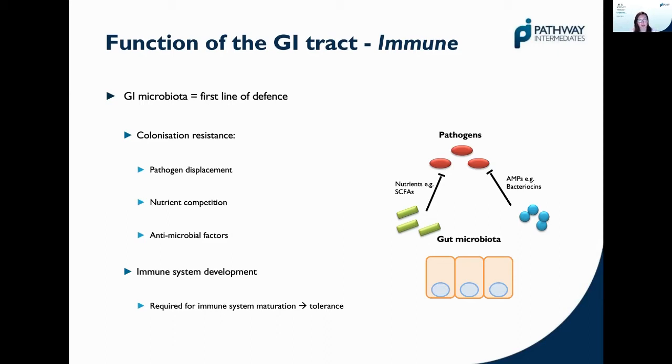And the gut microbiota is also hugely important in the development of the immune system. There have been a number of studies that have shown how important the gut microbiome is in developing this tolerance that I've touched on briefly.